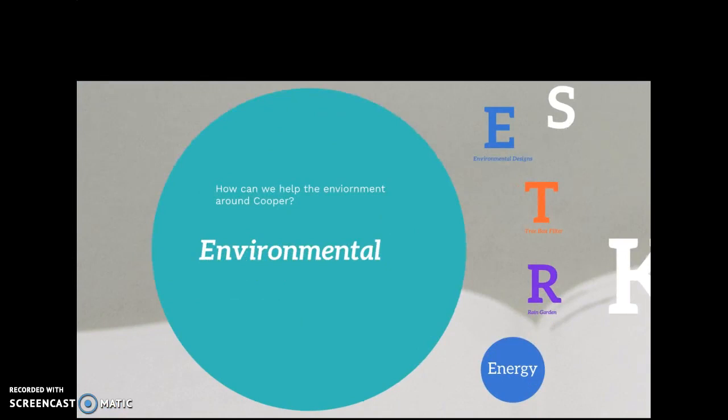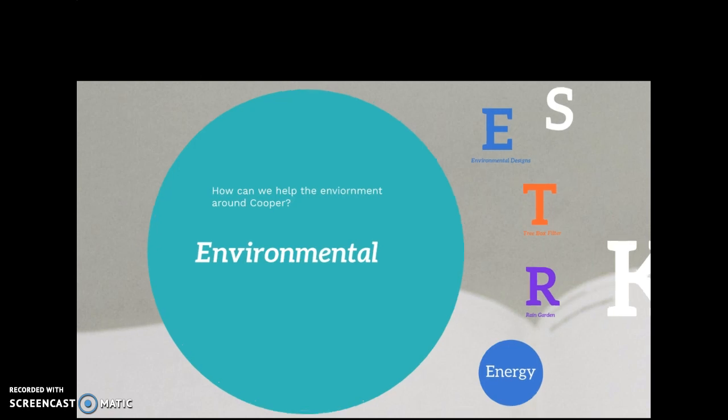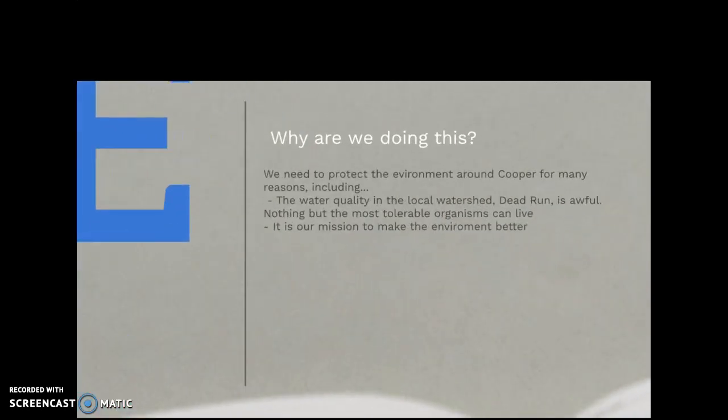Environmental. Why are we doing this? We are doing this because we need to protect the environment around Cooper for many reasons, including our water quality in the local watershed, Dead Run. Dead Run water quality is actually quite awful. Nothing but the hardiest organisms can live in it. It is our mission to make the environment better as contributing citizens in Fairfax County.